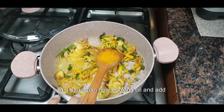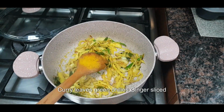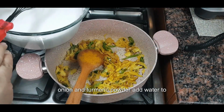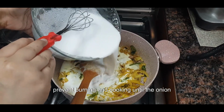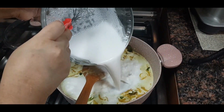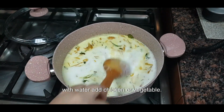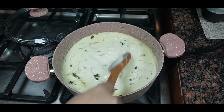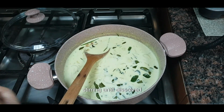In a saucepan, heat cooking oil and add curry leaves, green chillies, ginger, sliced onion and turmeric powder. Add water to prevent burning and cook until the onion becomes soft. Prepare coconut milk using coconut powder with water. Add chicken or vegetable stock, stirring until dissolved.